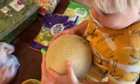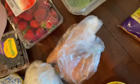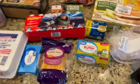Oh, we got a thief of the cantaloupe here. Come on, buddy. No, baby. Okay, I'll try to make this fast because he's kind of going after all the groceries. So, okay, where was I?